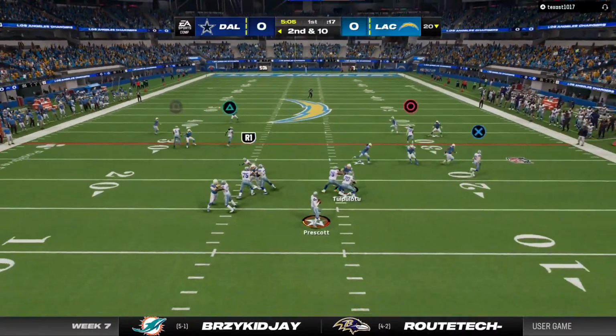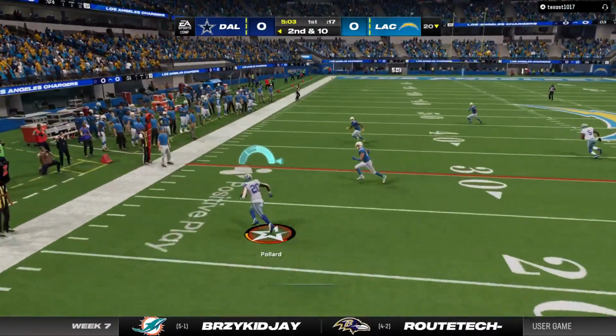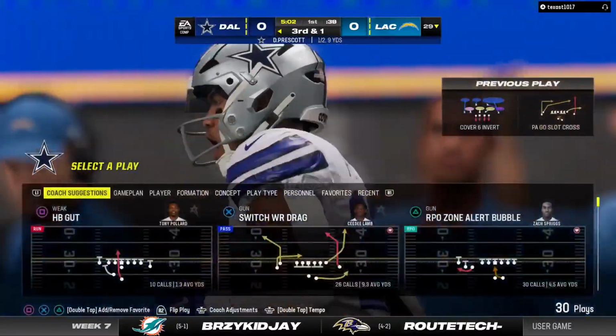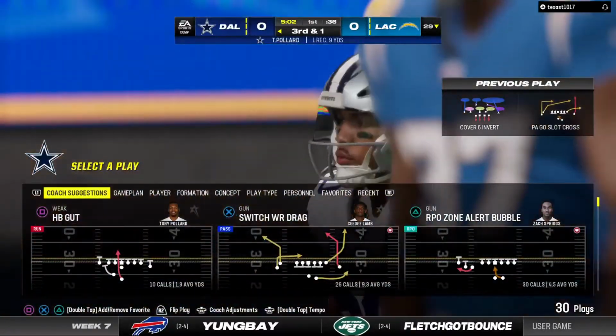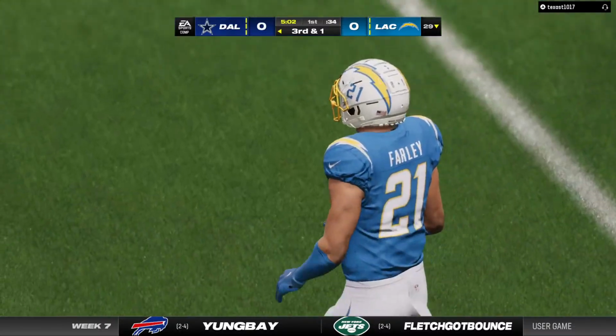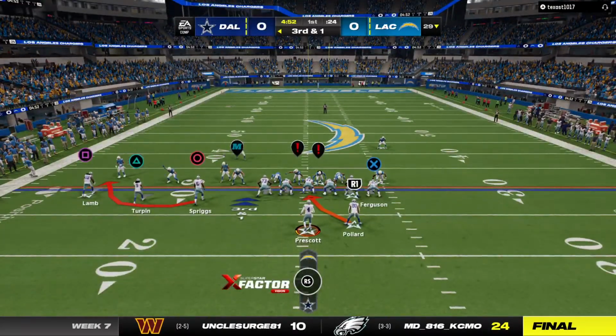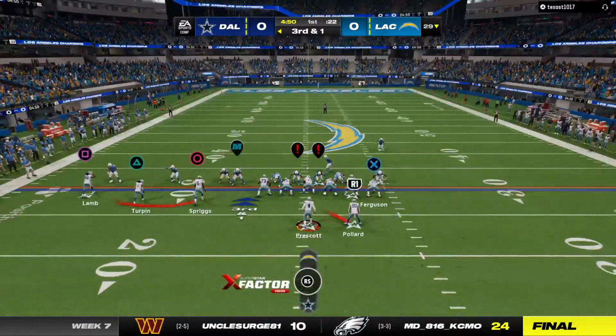On second down, Prescott again. Swinging this out for Pollard. And he gets this up just shy of the 30 to the 29 before he's out of bounds. 9 yards, not quite enough, and they'll be left now with 3rd and 1. So they just need 1 yard here to pick up the first down.